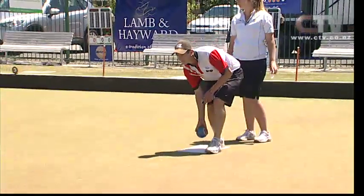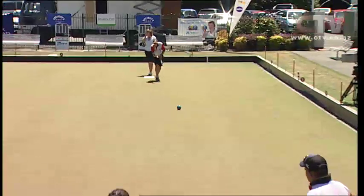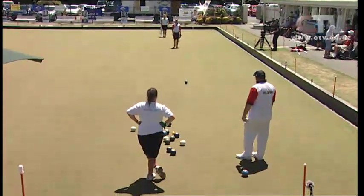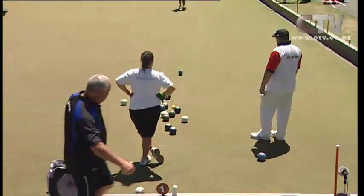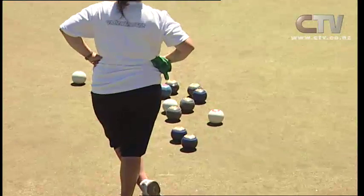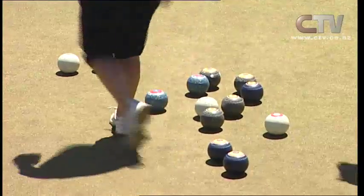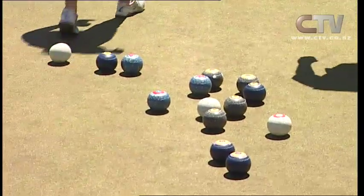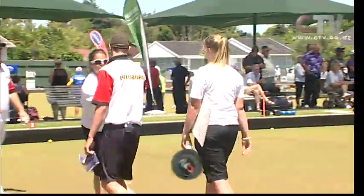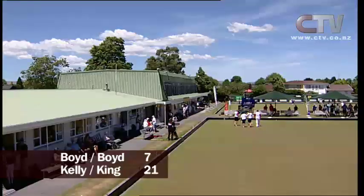This is the final bowl of end 14. That will complete the game. So that completes section play here. And a comfortable win in the end to Jordan King. You'd be embarrassed to take it, but they do get it. So their final bowl, they pick it up. Game, set, and match here. And Jordan King and Andrew Kelly, too strong, 21 points to 7 over the Boyd sisters.